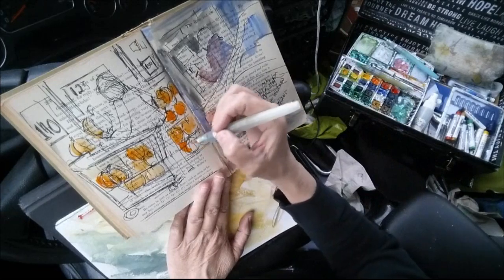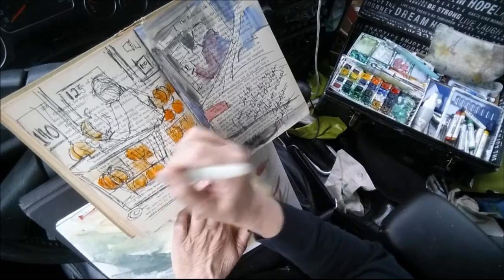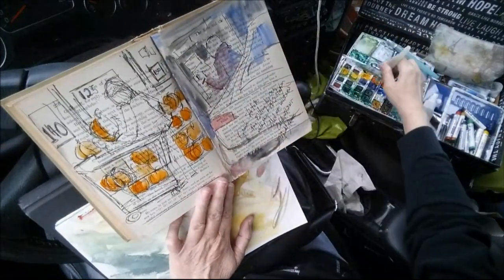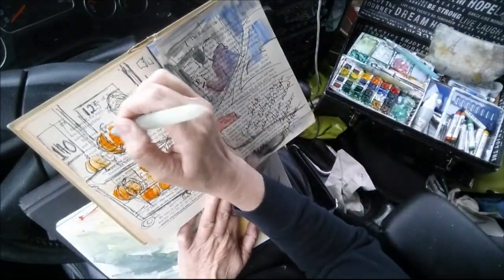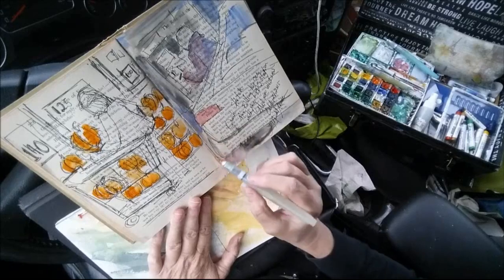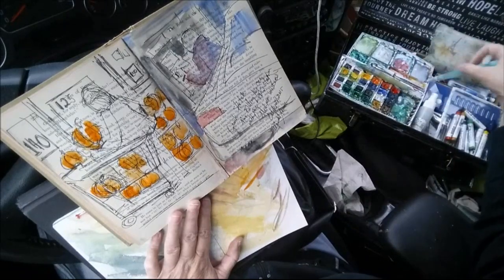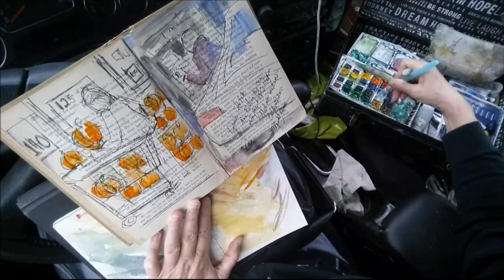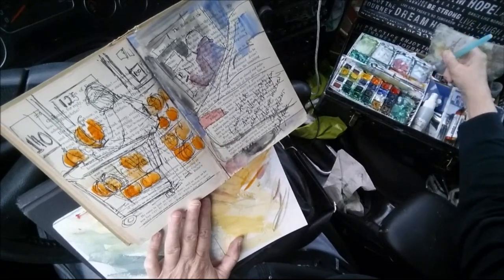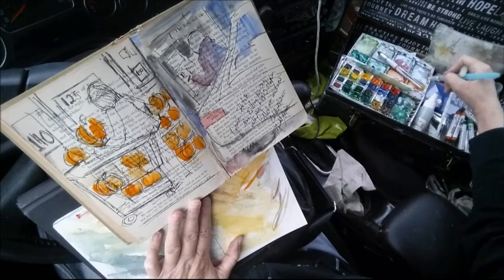This is October, so people shop for pumpkins to make their jack-o'-lanterns. And she was holding one up here. So we're just going to give her some pumpkins. Now, I need a lot more grays on my palette. So I'm always reaching for grays for the sidewalk.